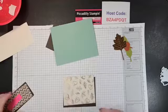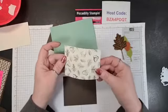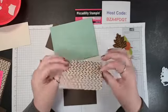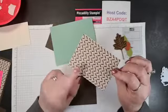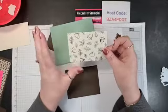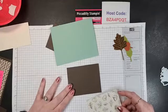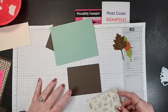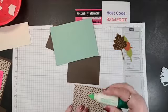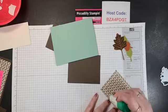Oh, wonderful. That's great. Okay, so I started with that Gilded Autumn paper, and this is foil paper with the copper and the gold in it. It's beautiful, and then it has a background style. This is one of my favorite cuts. I do a 3x4 a lot, and then I have a piece of Early Espresso that I cut at 3 1/8 by 4 1/8, because I like to give just that little hint of a border. Sometimes, it just depends on what I'm doing.